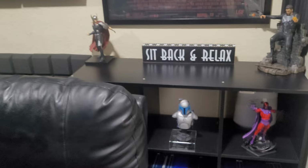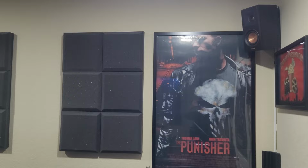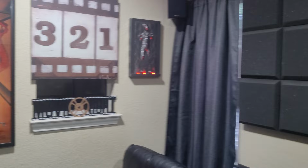So yes, the room doesn't look the same as in the past with the whole Sideshow statues and everything like that. But I'm very proud of the equipment that I'm running right now. Slowly but surely, I am going to get back to the original equipment that I had.